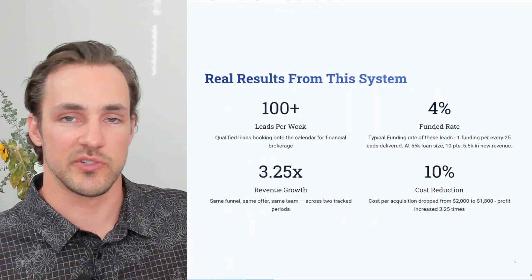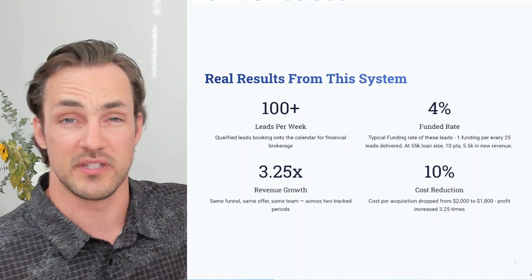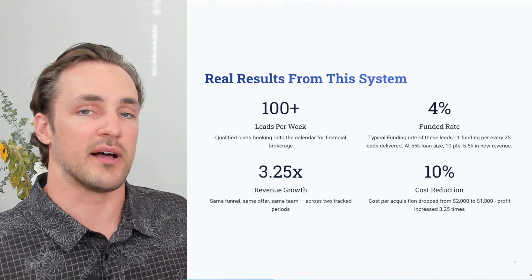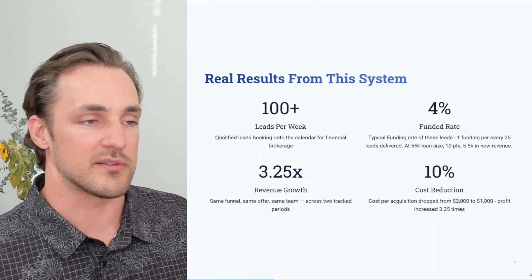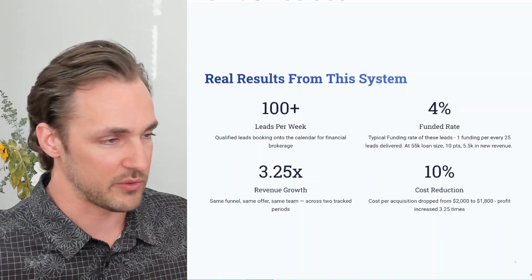So some actual results from the system, like I mentioned, we're generating over 100 plus leads per week for our business loan leads clients. We're seeing a 4% plus funded rate. We're seeing average of around 55K loan size. That's a funded loan size. So that means like one of every 25 of our leads is actually turning into a funded deal.